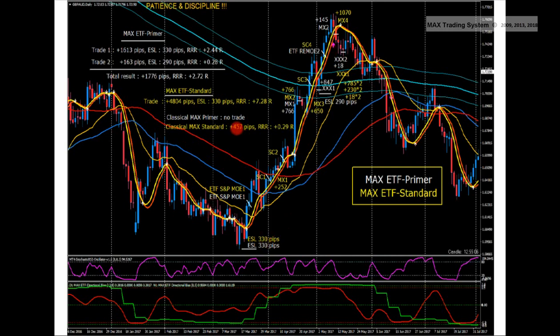And so instead of having a 0.29R result with the max standard in this trade, we have now a 7.2R result with the ETF standard.